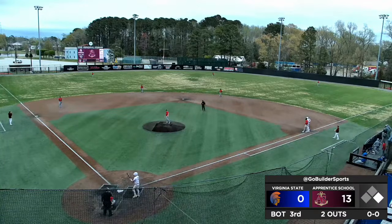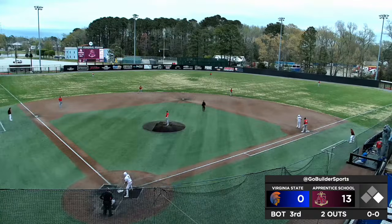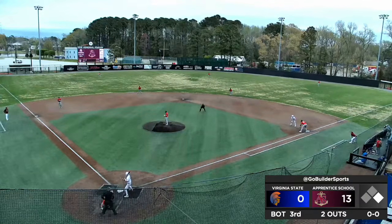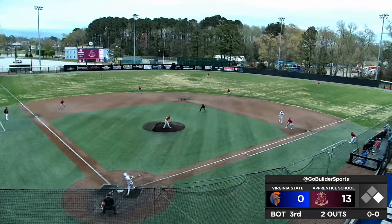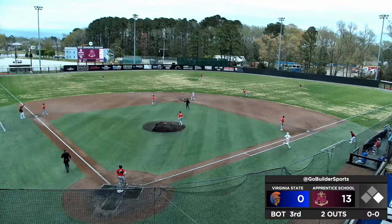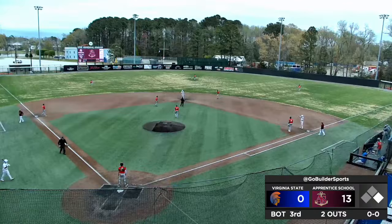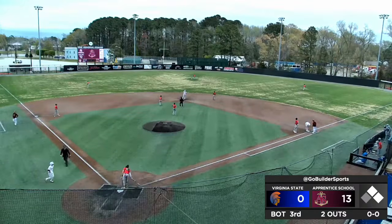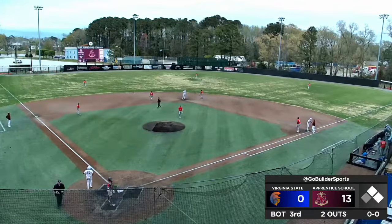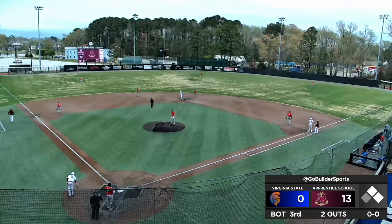Landon Turner steps in. Landon is 2 for 2 with an RBI, 2 runs scored. Hits that one in between first and second for a base hit to right field. Builders now have runners on first and second, and 2 down as Baker Green steps in.